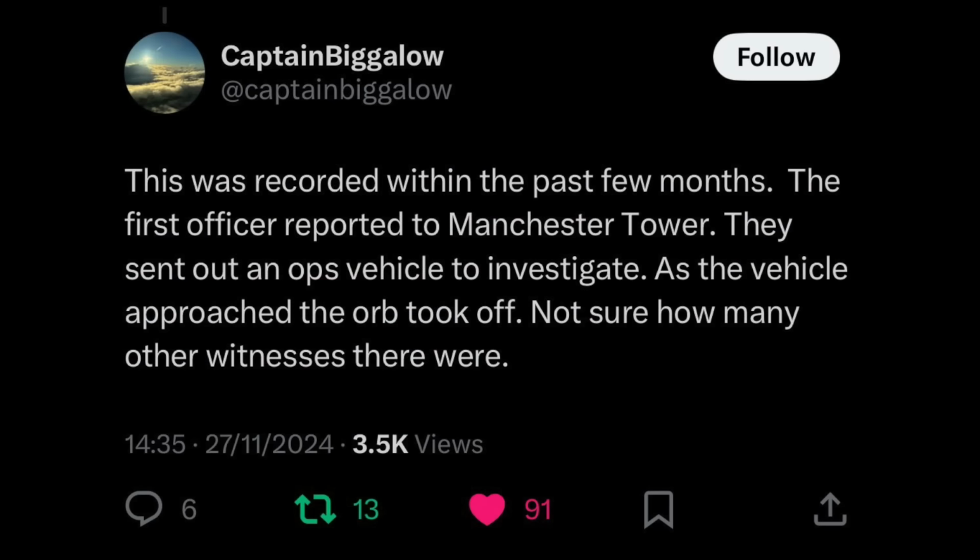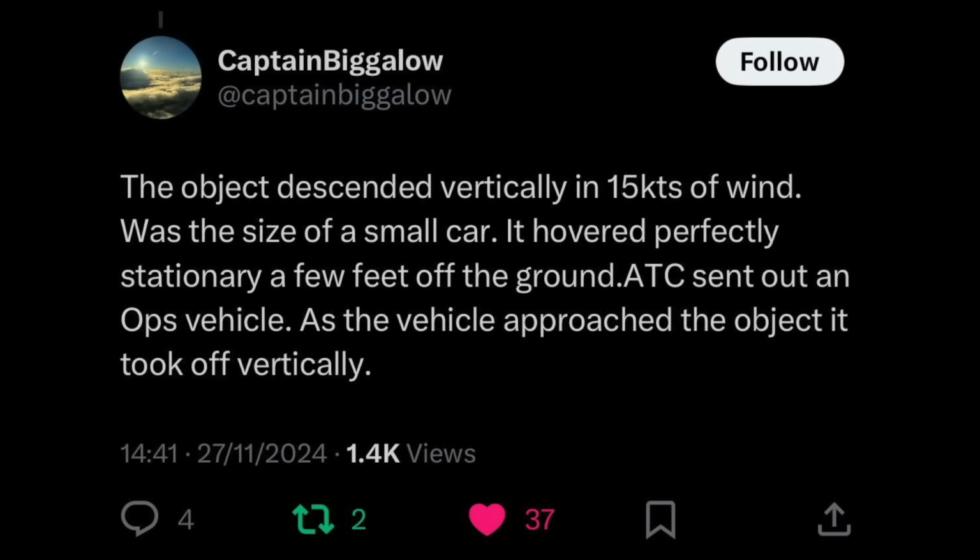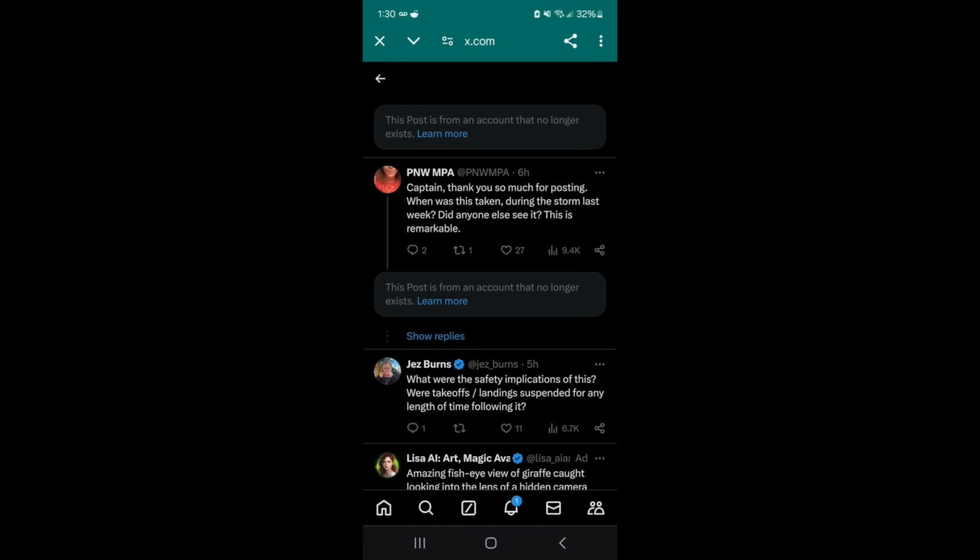The details of both sightings align in remarkable ways, raising questions about whether these objects are part of a larger pattern of UFO activity. According to Bigelow, he witnessed a silver metallic orb near the airport while seated in his cockpit, preparing for departure. The object was described as hovering just inches off the ground, completely silent, before suddenly accelerating vertically at an extreme speed, disappearing in seconds.